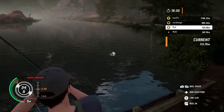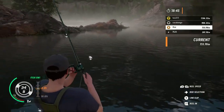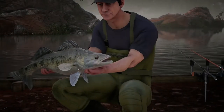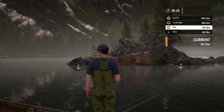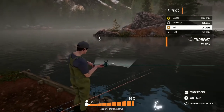You're not doing bad now. You're making steady progress. Oh, I'm on a zander. Actually, this time I didn't get the bush. Oh, I did then. You get that first shot without the bush, and then you get the bush as soon as it brings up its details.